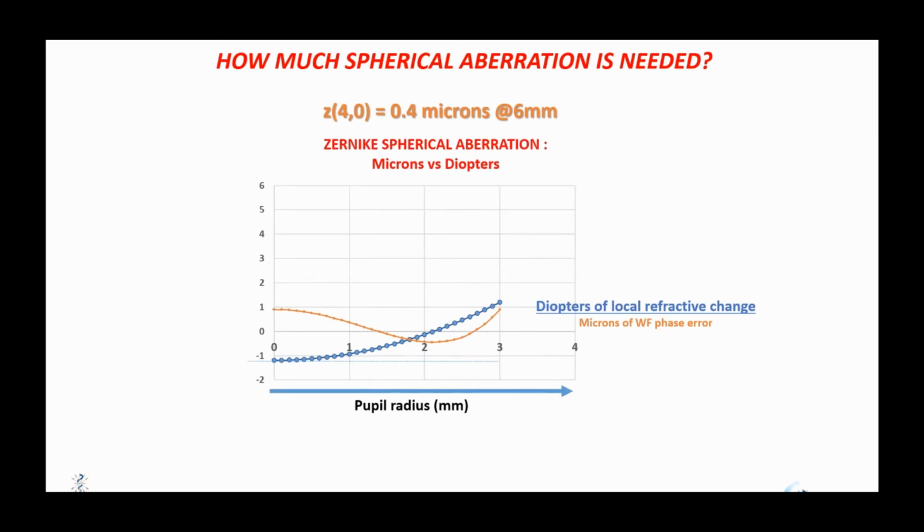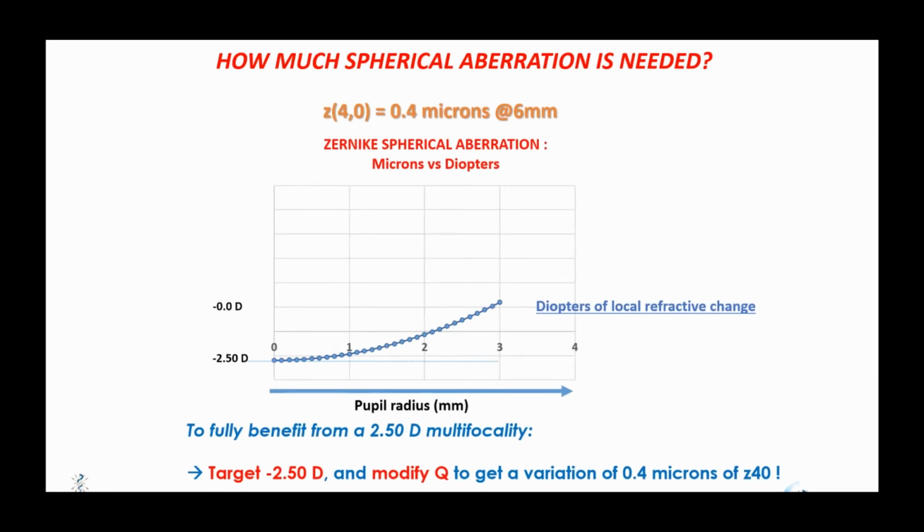For this, it is necessary to convert the phase error into dioptric error. We then realized that for a 6 mm pupil, a negative spherical aberration wavefront error of 0.4 microns, shown here in orange, induces a power variation of about 2.5 diopters between the center and the edges of the pupil. This is shown here in blue. Hence, on a non-dominant eye, to fully benefit from a 2.5 diopters addition with multifocality, the surgeon has to target a refraction of minus 2.5 postoperatively and alter the Q to get a variation of 0.4 micron of spherical aberration.